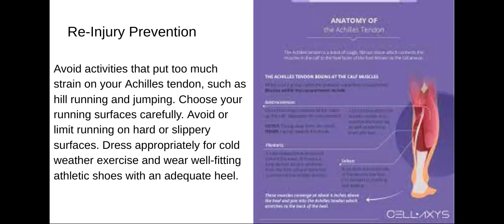Re-injury prevention. Avoid activities that put too much strain on your Achilles tendon, such as hill running and jumping. Choose your running surfaces carefully. Avoid or limit running on hard or slippery surfaces. Dress appropriately for cold weather and exercise well-fitted athletic shoes with an adequate heel.